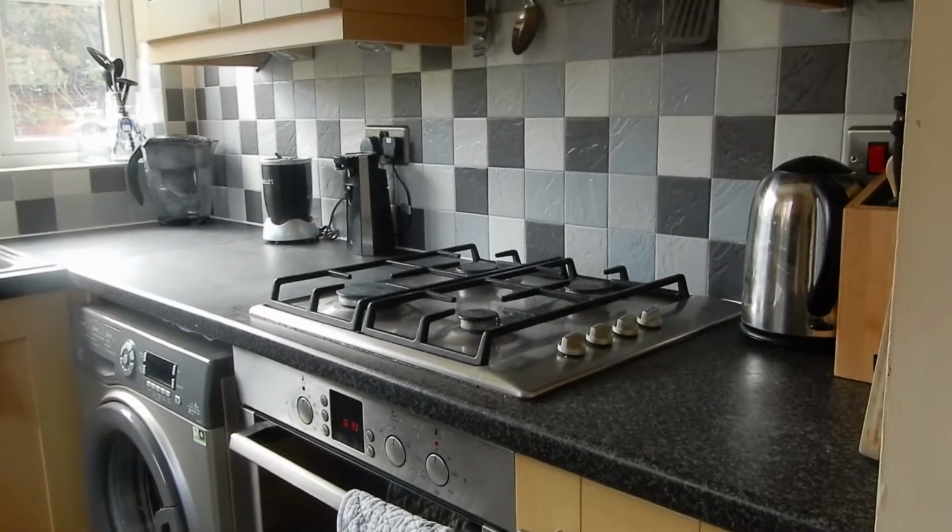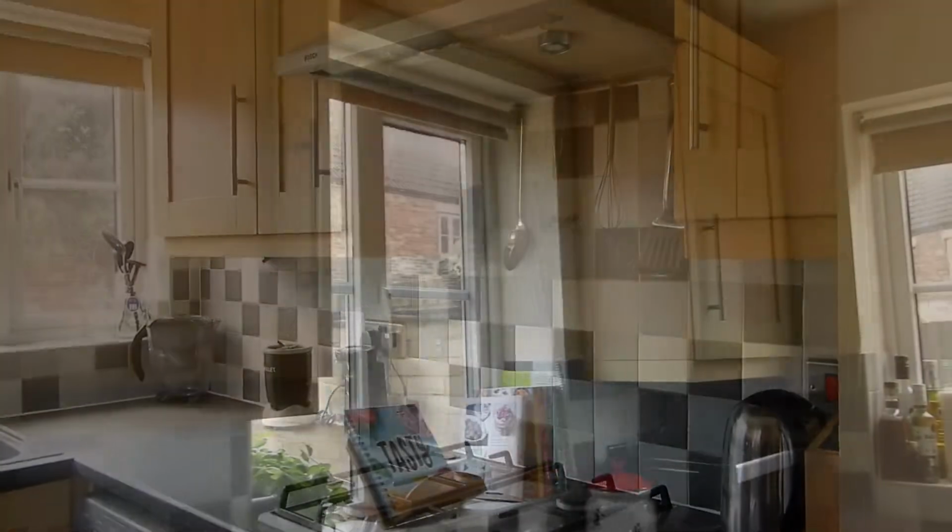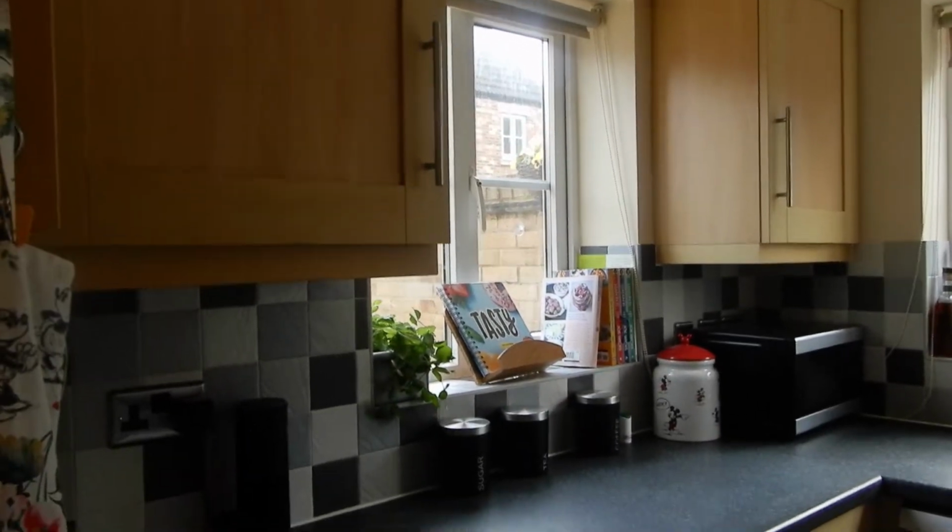Above that, we've just got our worktops and cupboards. It's not really any point showing you in those because it'll just show you that we really need to do a food shop, because there is no food in it currently.